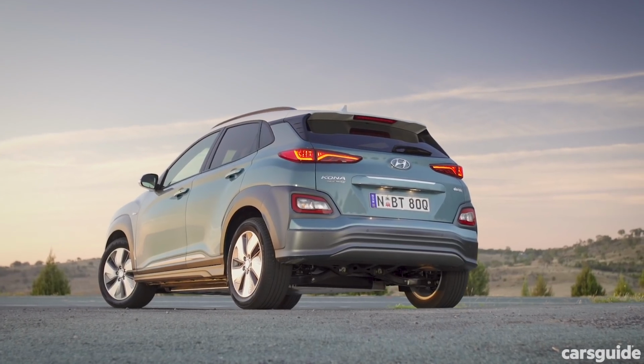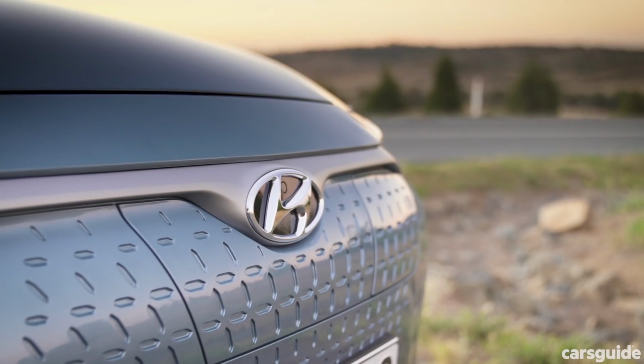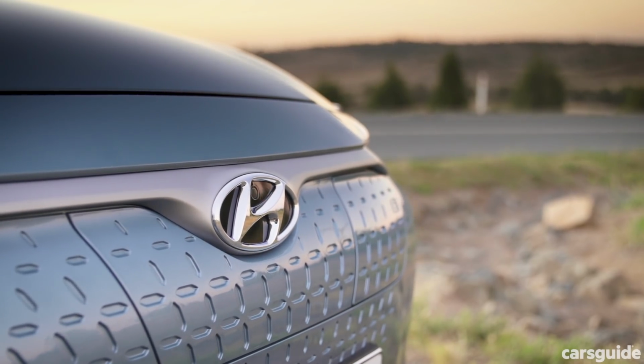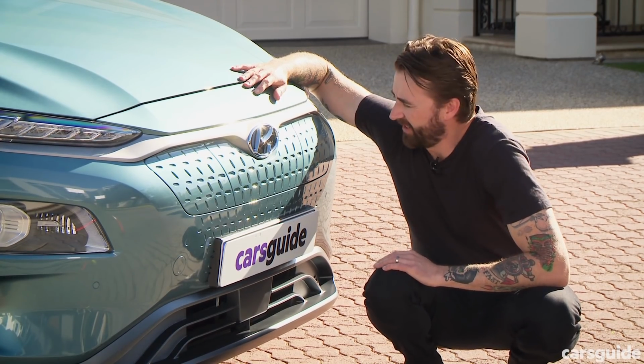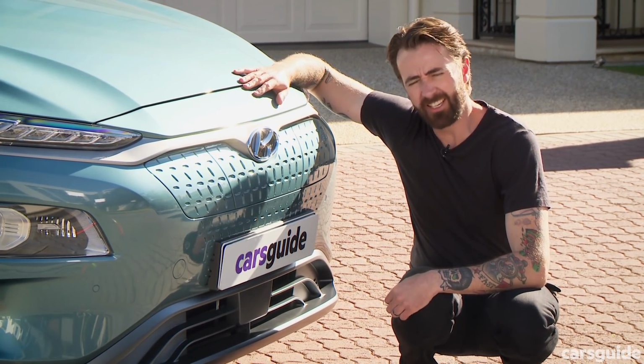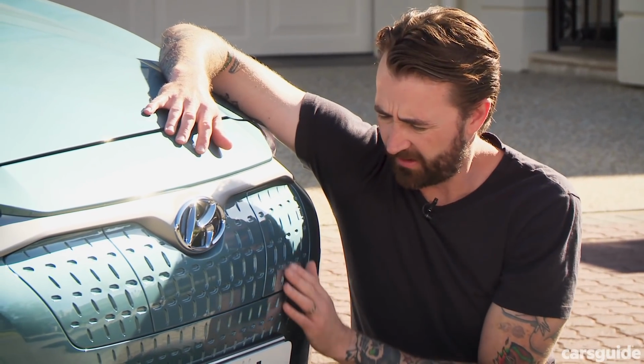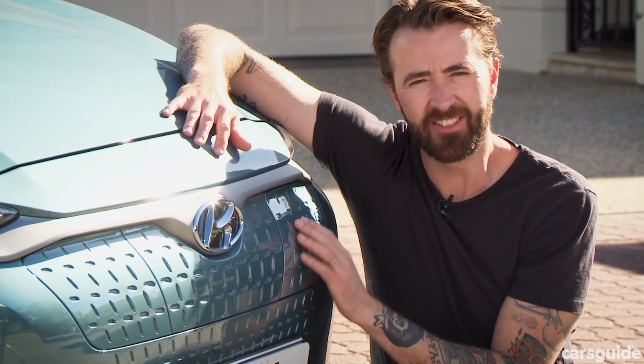The big differences are the wavy back bumper in the Kona Electric, those aerodynamic wheels, and its grille, or lack of grille. And that's because it doesn't need one. Combustion engines need a giant grille to try and cool themselves down, but electric motors only need a little bit of air and it comes in down here. So what do you do with this bit then? You add this design.